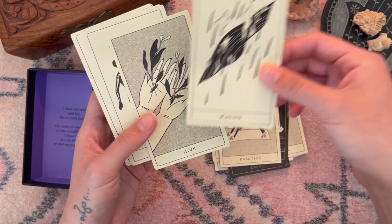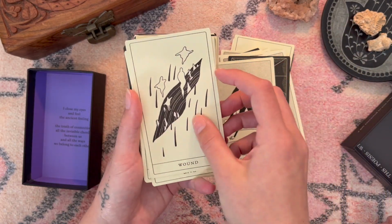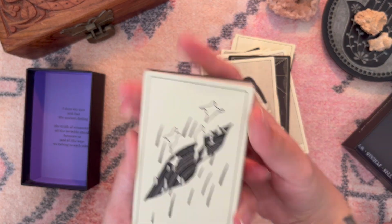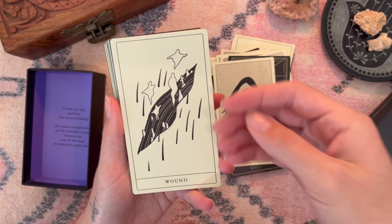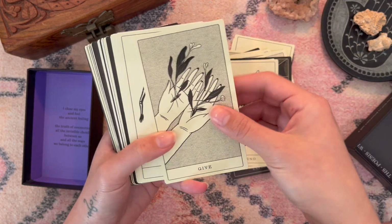Wound. See, then there's the wound. You get to decide for yourself what that wound is. It isn't a specific feeling or situation that is presented to you. It's you exploring what wound means to you.